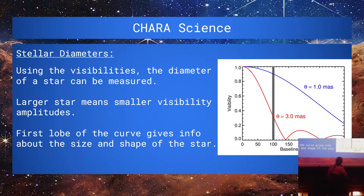So for the first thing, and this is what I do currently, it measures stellar diameters. So you can use those visibilities that I talked about with those fringes, and you can produce a plot that looks like this. So what this plot shows is a visibility versus baseline, so the baseline being the distance between those two telescopes, and the visibility being those differences between the maximum and minimum of your fringes. You can produce these curves.